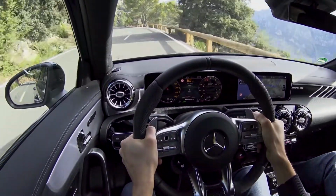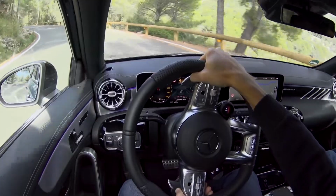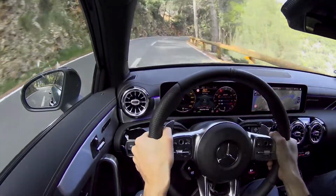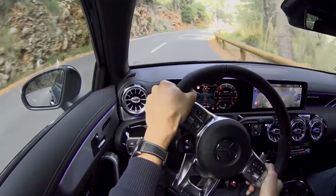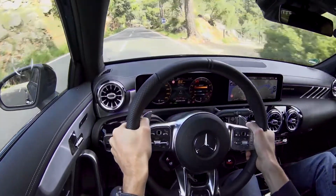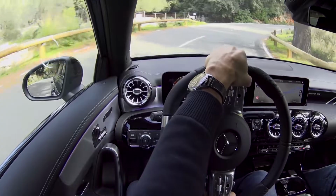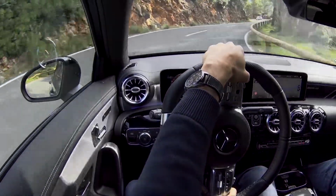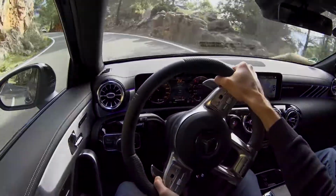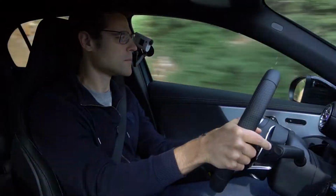The steering is very precise. They have some more progression in the AMG models than in the normal Mercedes models, so you don't have to steer so much. Here I pretty much like it. Sometimes the Mercedes setups are not too progressive for me, but look, I don't have to steer that much here in the corners. That's really cool, and you can really follow the steering and the road, and everything somehow fits to each other.